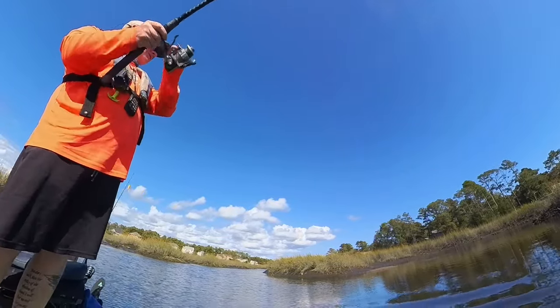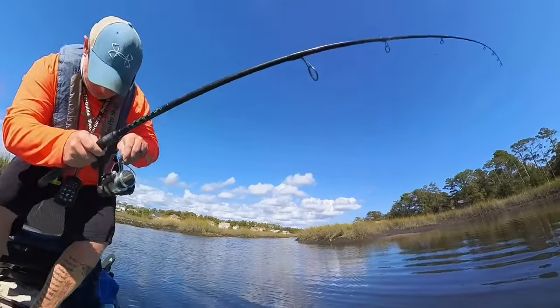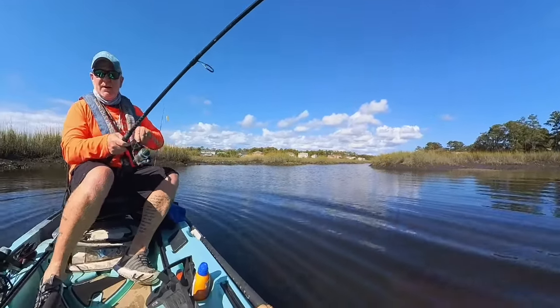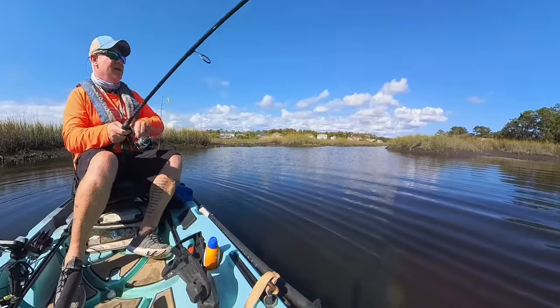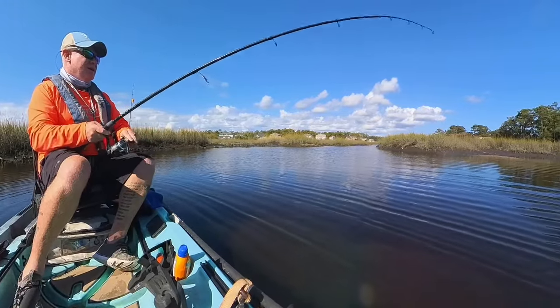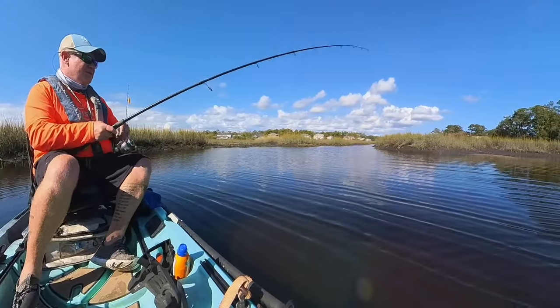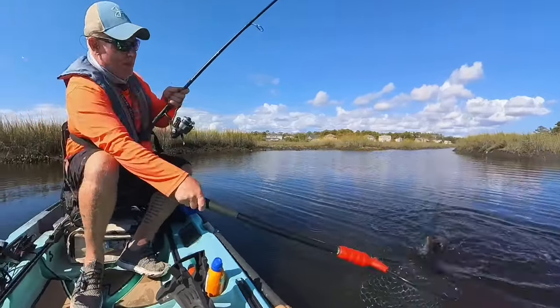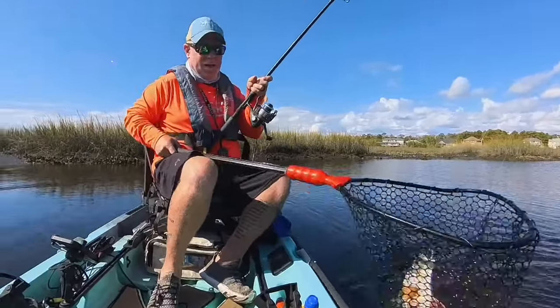Here we go. All right. What the heck do we got? This is right at the last minute, man. I was getting pretty close to being done fishing. So this works out. What is it? Small redfish again. Not a bad way to end the day.